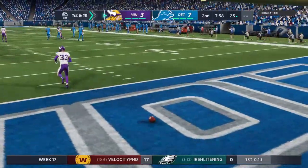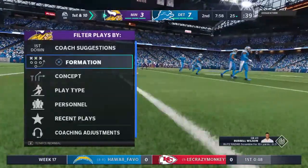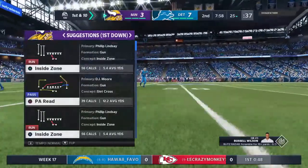And Smith chooses not to return it, and they'll bring it out to the 25. At their own 25-yard line.